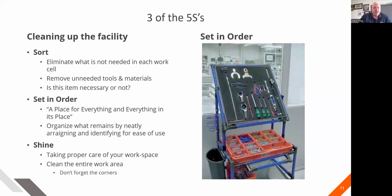But I really enjoyed doing the set in order. And the main thing to think about there is really a place for everything and everything in its place. That is key when you think about this, and that makes a lot of sense.